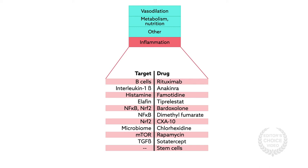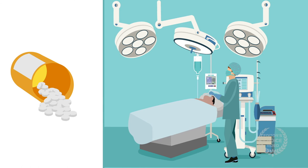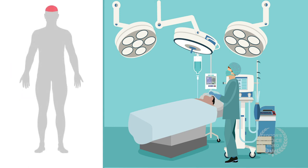As new immunology-based drugs come online, anesthesiologists will have to be vigilant in considering interactions with anesthetics, evaluating patients for infection, and in identifying other conditions that may result when susceptible patients have surgery.